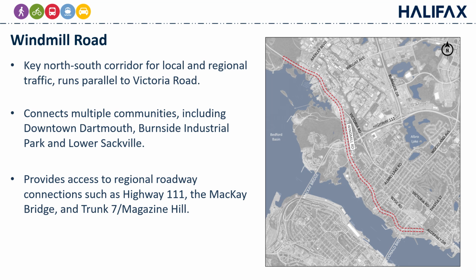The corridor connects several communities, including downtown Dartmouth, the Burnside Industrial Park, and Lower Sackville. It also provides access to regional roadway connections like Highway 111, the McKay Bridge, and Trunk 7.